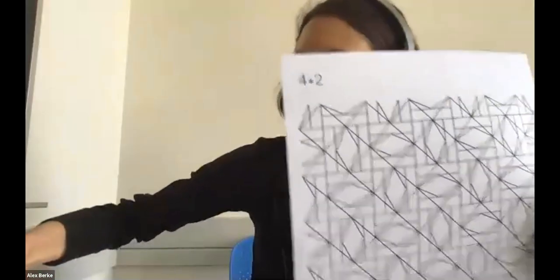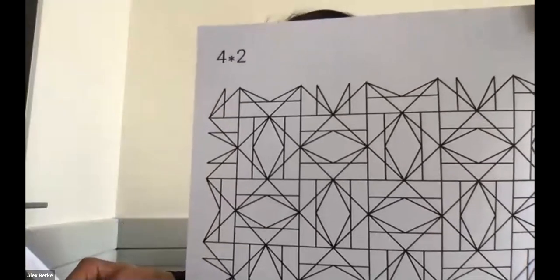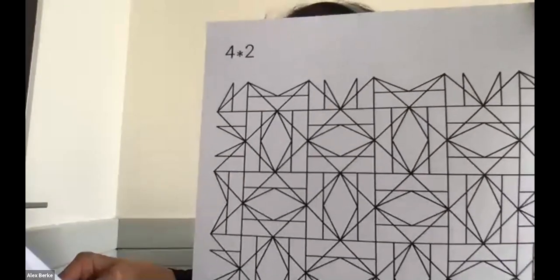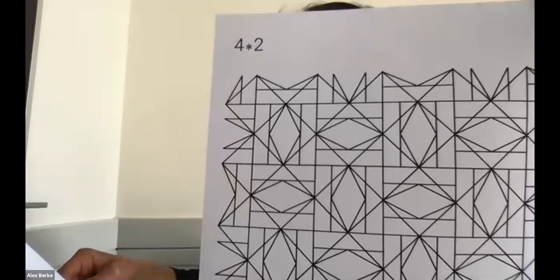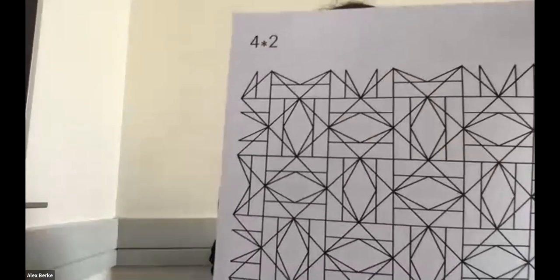All right, so this is the 4-star 2 one. Can you see the half turns and half turn rotations? Can you see the different mirror reflections? Can you see the different glide reflections? Can you color the pattern to remove the quarter turn rotations but keep the half turn rotations? Can you color the pattern to remove the vertical mirror reflections? Let's remove the vertical mirror reflections.